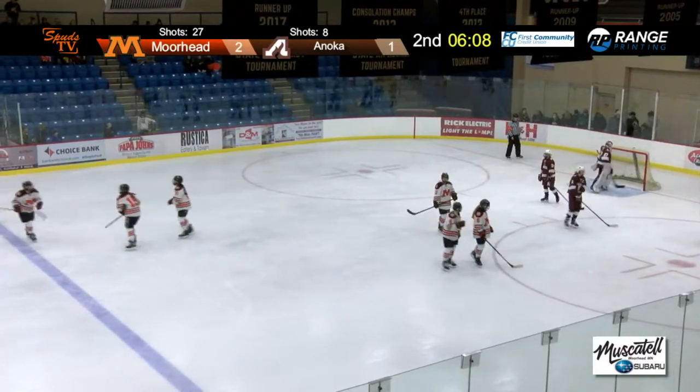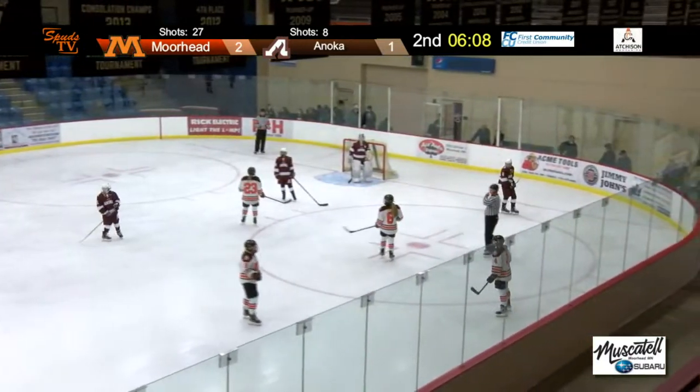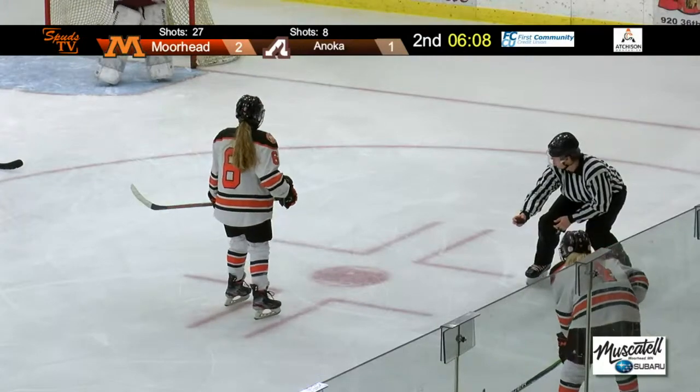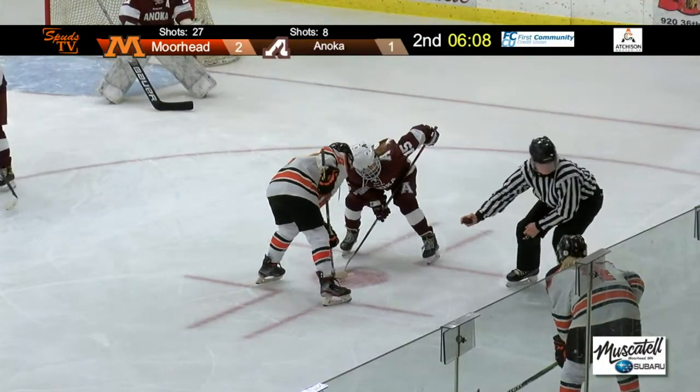Yeah, it's a work in progress for her, I think. No, I think she saw that she had a good opportunity for the shot, but this goaltender, I don't think we're going to beat her with one up high from the outside. She's done a really, really good job.